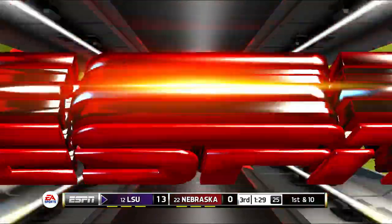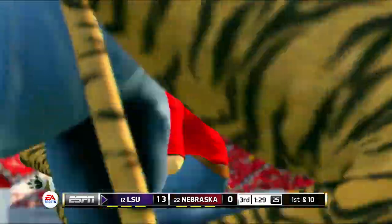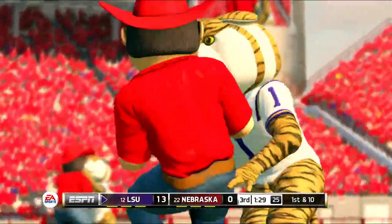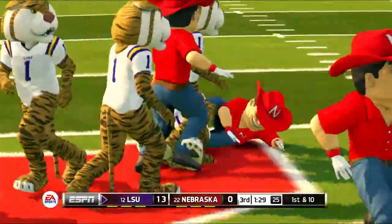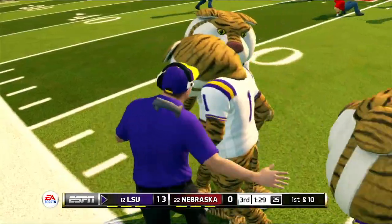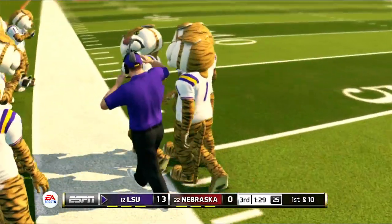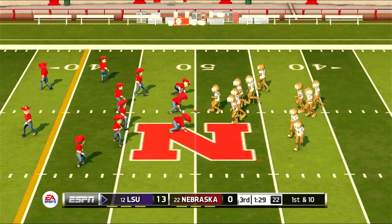They work hard and they got the turnover. This is what it's all about. Defense taking advantage of an opportunity. They're pouncing on the loose ball. Pretty good looking touchdown drive the last time these guys were out there.